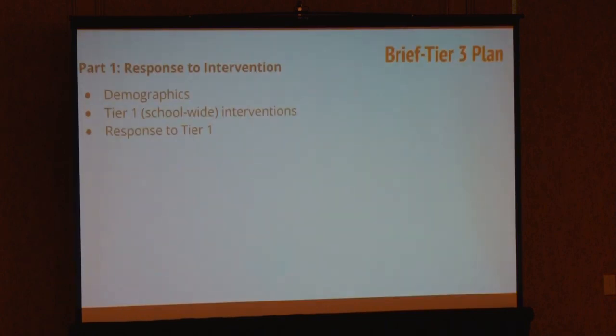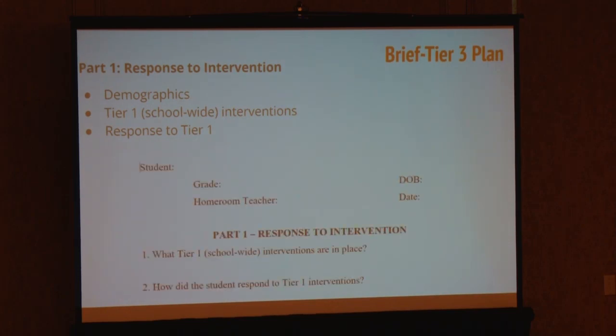So really, we always want to start off with the typical demographics. But remember that layered approach. We really want to start talking and thinking about Tier 1 interventions. And how did that student respond to Tier 1? So it's a dialogue for the whole team to have. What went well? What didn't go well at a Tier 1 level? What was the student responding to?